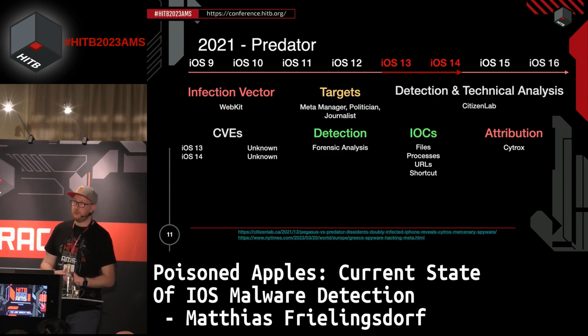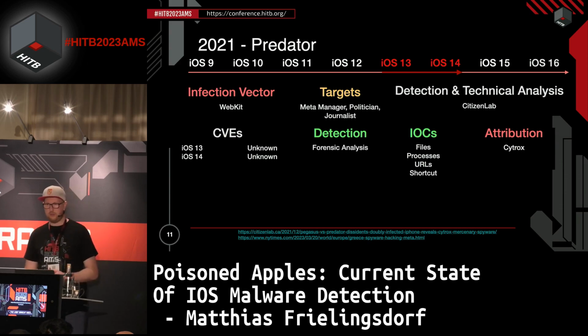And there was a recent report, I think just a couple of days ago, that Greece has been exporting Predator to the Sudan, which is a conflict which just arose in the last days. The infection vector was still WebKit, but CVEs for that one are unknown. So we do not know which kind of vulnerabilities have been used there.